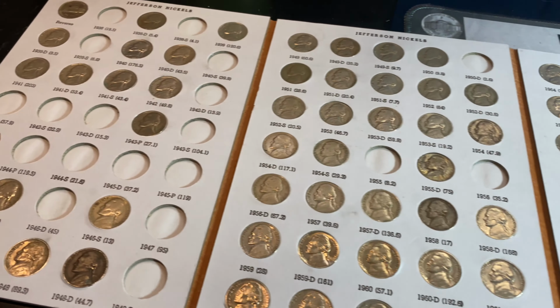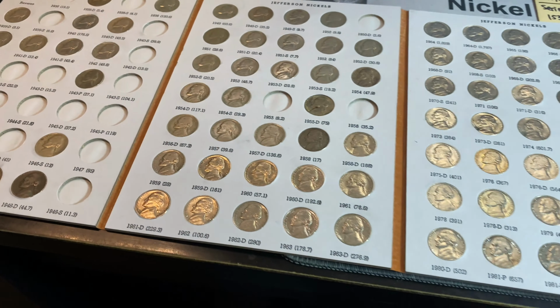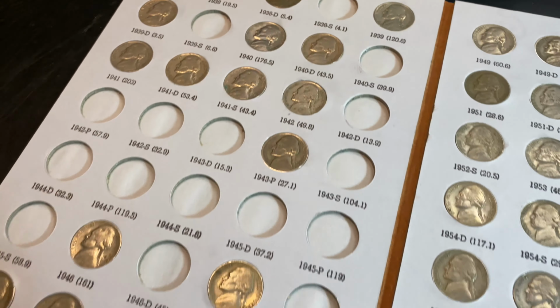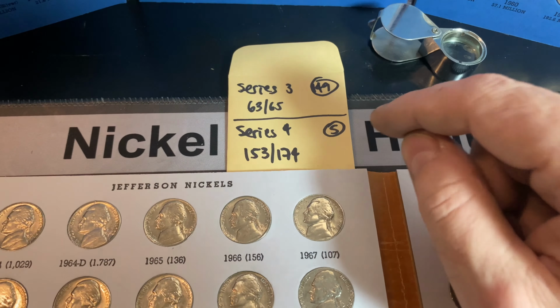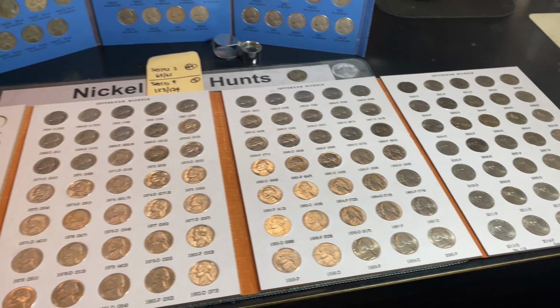So 5 boxes in, looks good. Of course, all the silver nickels we need and some of the better dates, but off to a really good start. We definitely need upgrades. There's some pretty ugly ones in here, but with only 5 boxes searched, we would expect that we're not going to have so many nice nickels just yet. Either way, it's a great start. 153 out of the 174, and that makes me happy.